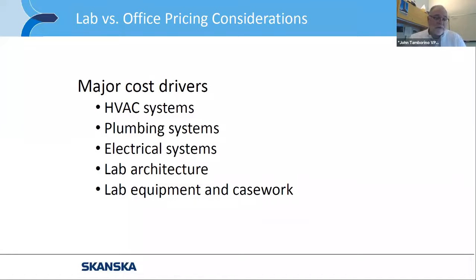Plumbing systems, they have numerous types of different systems in the plumbing, such as water systems, like the deionized water, specialty piping, like polypropylene piping, and also lab gases themselves. All these are major costs to the lab fit out. Electrical systems have enhanced power distribution systems, as Trevor just explained in his talk.